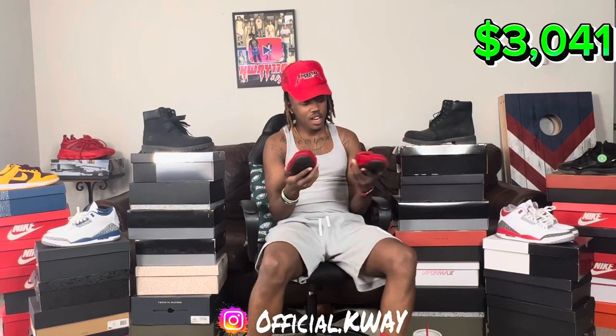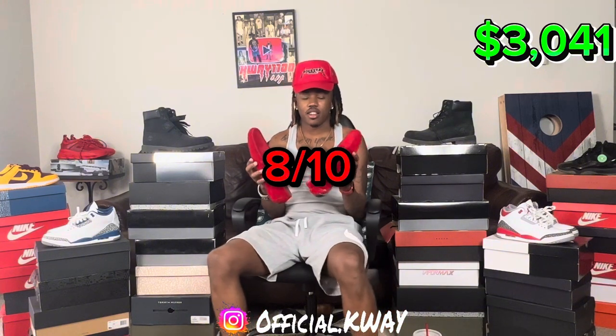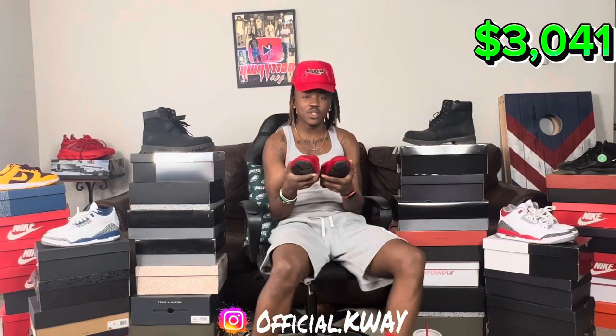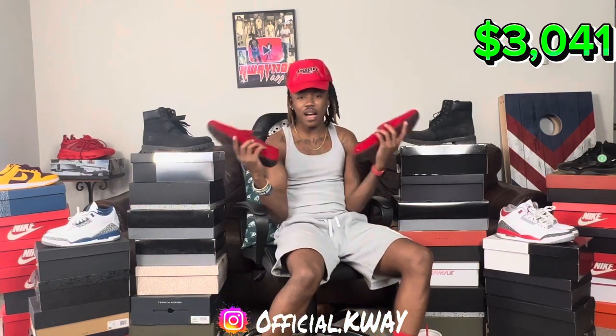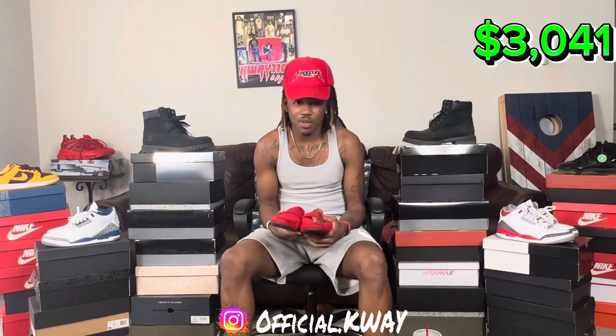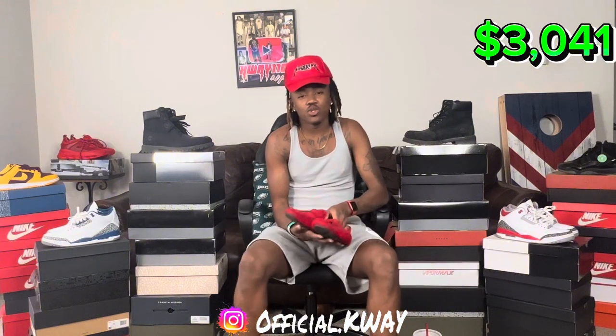Some simple ones. I rate them an 8. I don't like that they got suede. I don't really like suede shoes, but I buy a lot of suede shoes. I don't know why I buy suede shoes, but I buy a lot of them. They're cool or whatever, but you're not catching me wearing too many suede shoes out because I don't like getting my shoes dirty.